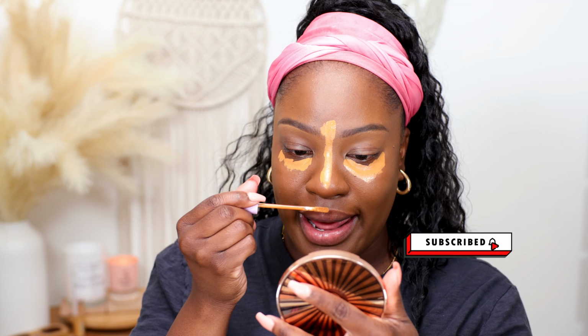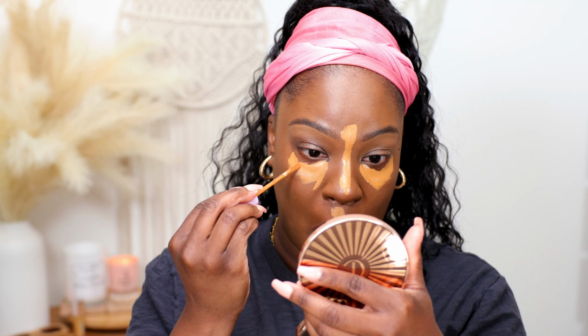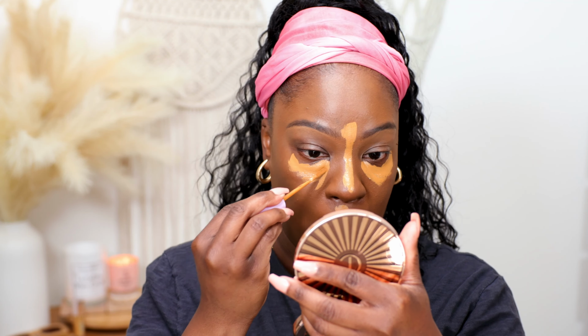So right off the bat, I can tell you this concealer is super lightweight. This has a liquidy formula. Because this concealer is so liquidy, I feel safe to let it sit, let it dry down a little bit before I blend it out. So that's what I'm gonna do.